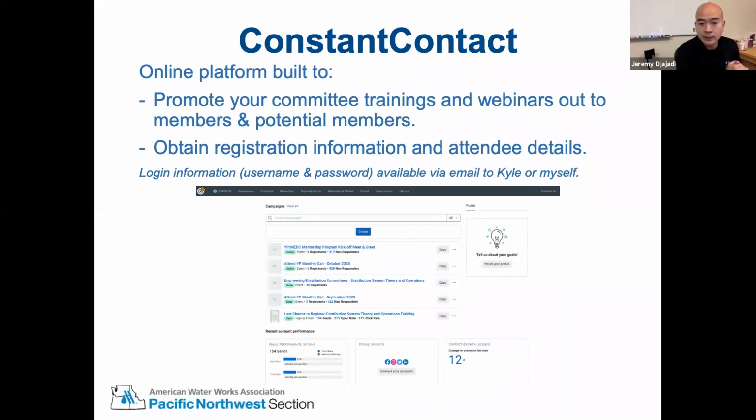The second platform the section has for the committees and subsections is called Constant Contact. Now, a lot of you are familiar with this. It may be an old topic, but for those who recently came on board and became an officer for a subsection or a committee, Constant Contact is a good platform for you to distribute and market your events. So when you want to promote your trainings and webinars and make sure that you get all the attendees, you would want to use Constant Contact.